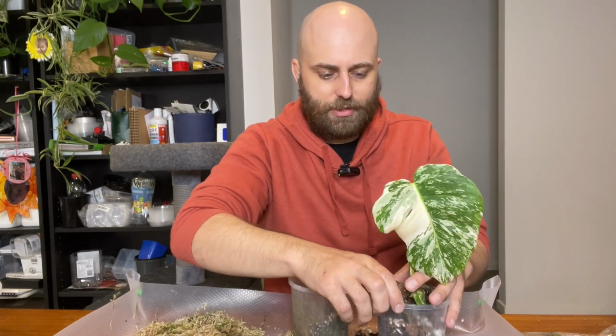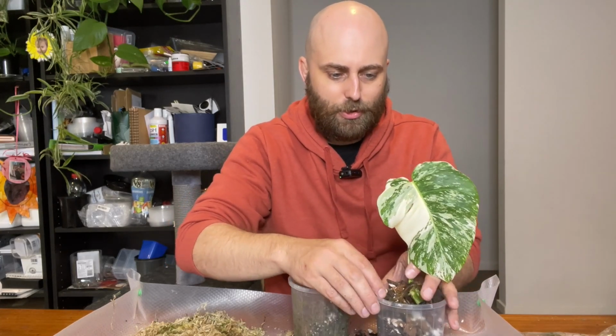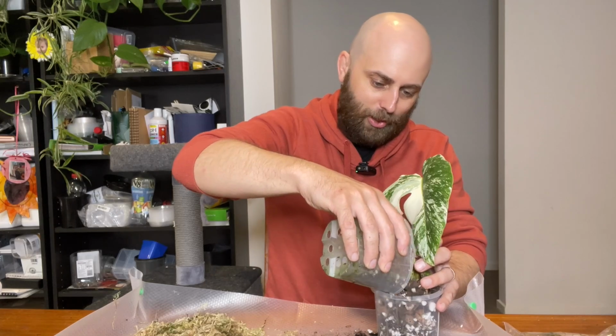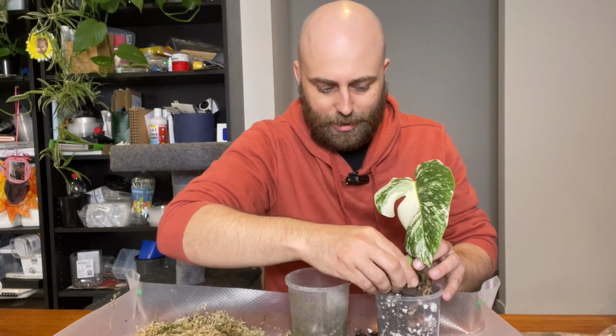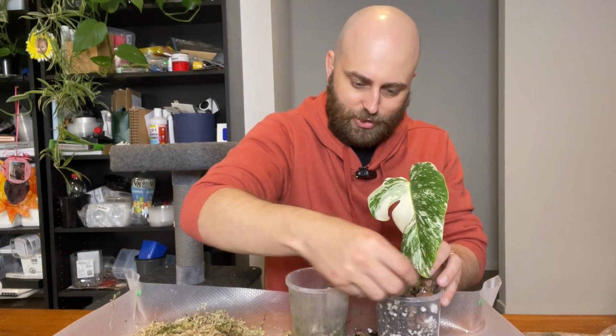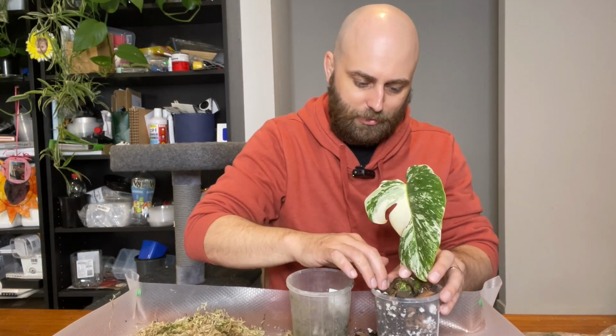And the other thing I'm constantly trying to be aware of is space. So I try and situate the leaves directly above the pots, as opposed to sitting on the side of the pot, just to make my life a little easier when putting these guys on the shelves. Otherwise it turns out to be a bit of a pain in the butt.